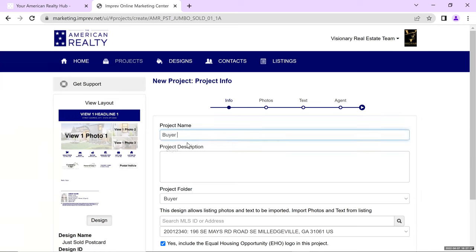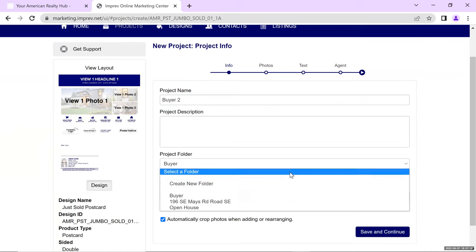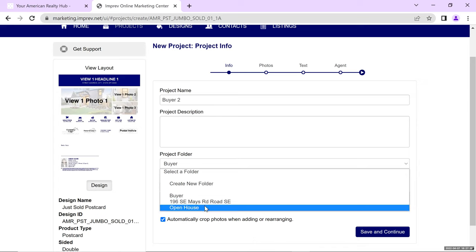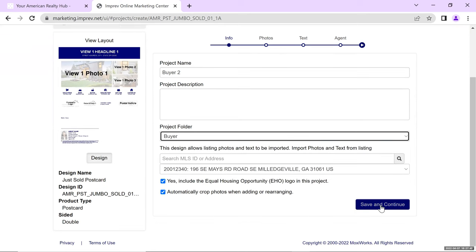Again, I can name my project, put in my project description. Now for project folder, you can come in here, you can create new folders, you can put anything in here that you want organized. You cannot create subfolders. So just know you can only have primary main level folders. So here I've got a buyer folder. I might have a folder for this particular property. I might have an open house folder, however you want to organize it. But I'm going to put it in my buyer folder, and then I'm going to click save and continue.